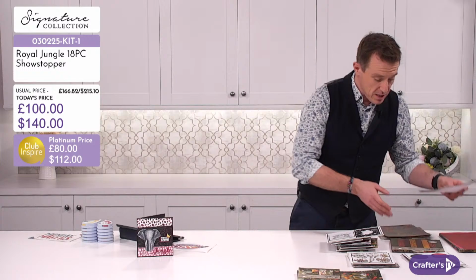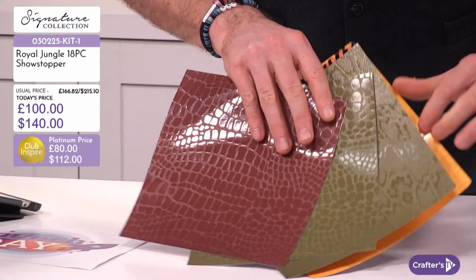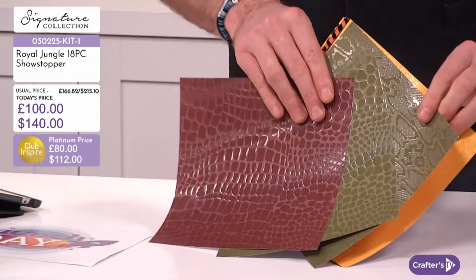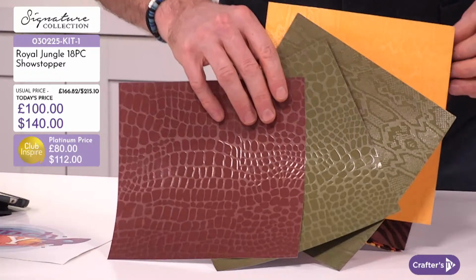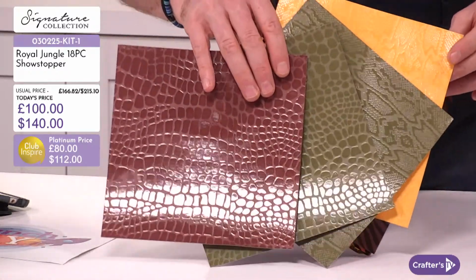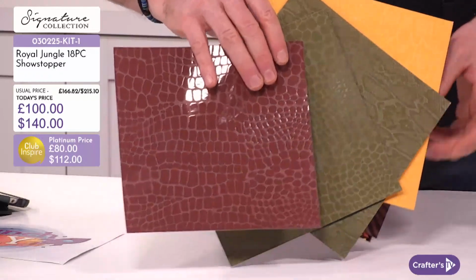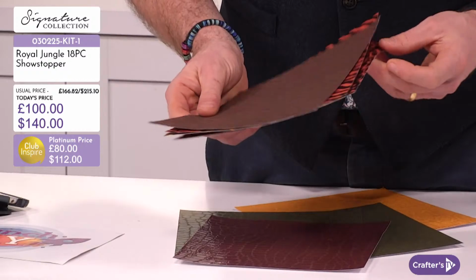Then you've got your special effects pad, and my goodness, this is incredible. Take a look at your snakeskin and your croc skin papers. They are absolutely incredible. You've got them in greens, and you've got that brown and that yellow in there as well. So 2 different colours of your snakeskin, 2 different colours of the croc skin, and then your flocked papers. And these really are incredible.